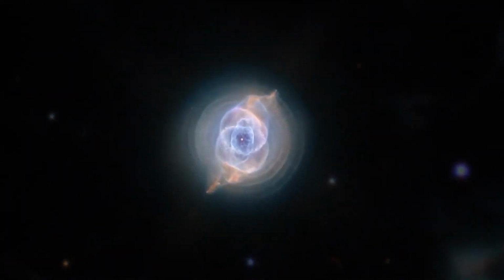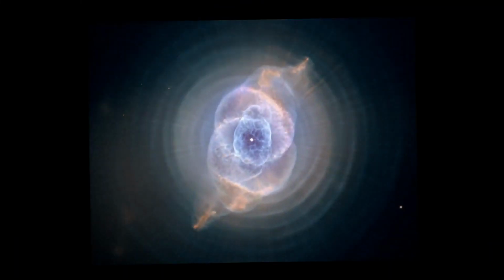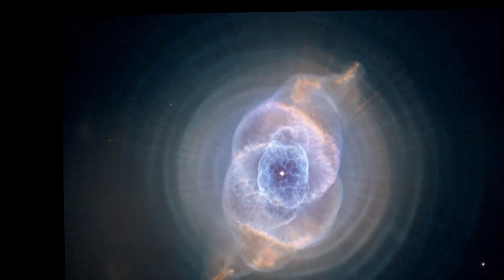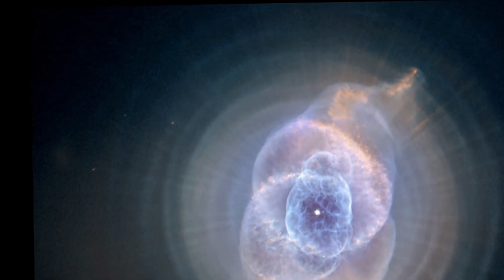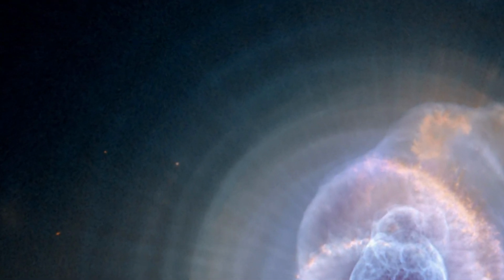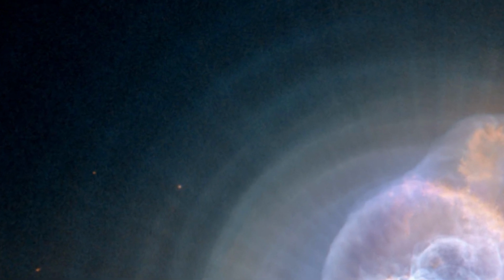This image of the Cat's Eye Nebula shows a bullseye pattern of 11 or even more concentric rings. Each ring is actually the edge of a spherical bubble seen projected onto the sky. That's why it appears bright along its outer edge.